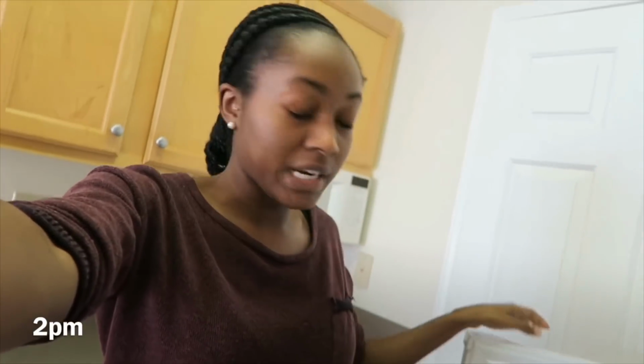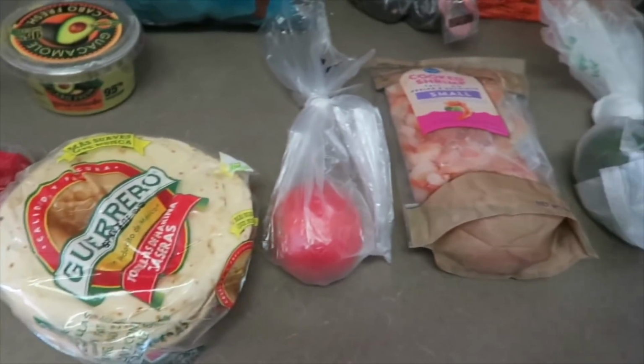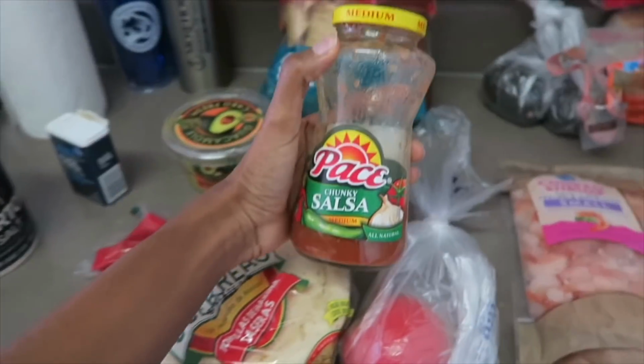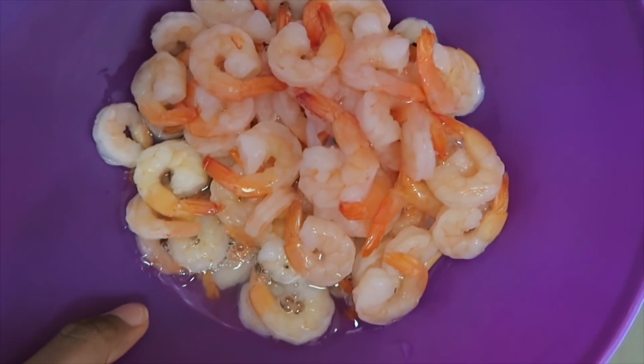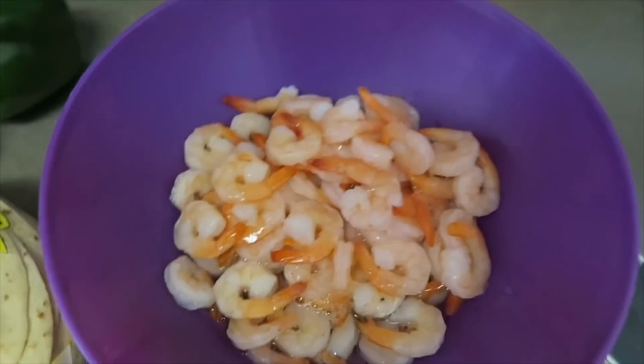So I'm taking a little break and I'm about to make some lunch, and we're gonna have shrimp tacos today. So I got my shrimp, tortillas, bell pepper, tomatoes, some guac, and a little bit of salsa. The most annoying part is definitely taking off all of the shells for the shrimp.